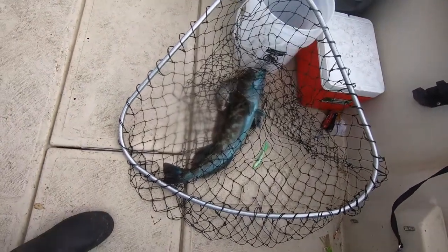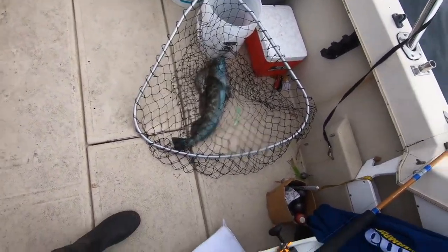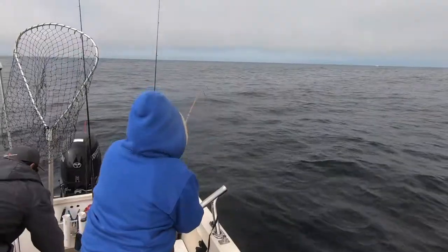There he is. He's definitely more than 22. We'll measure him right now just to double check. But he looks good.